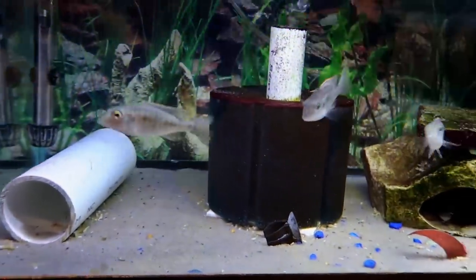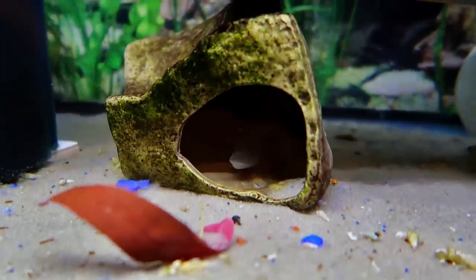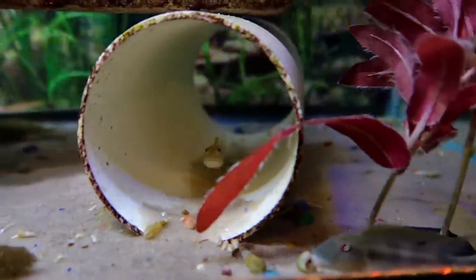Cichlids down here. That little guy was cool. Don't know what he is. And I don't remember what was hiding back in that rock.